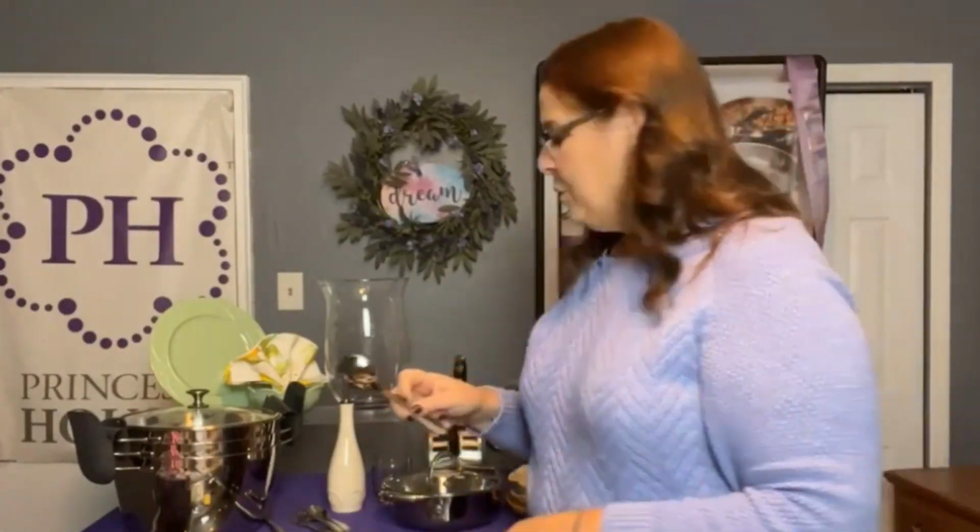I love the weight. So in addition to that, just the soup spoons are on sale. If you already have the Amalia, you can see how nice and wide these are. These are great for soup or cereal or ice cream. And they're on sale $29 for a set of four.